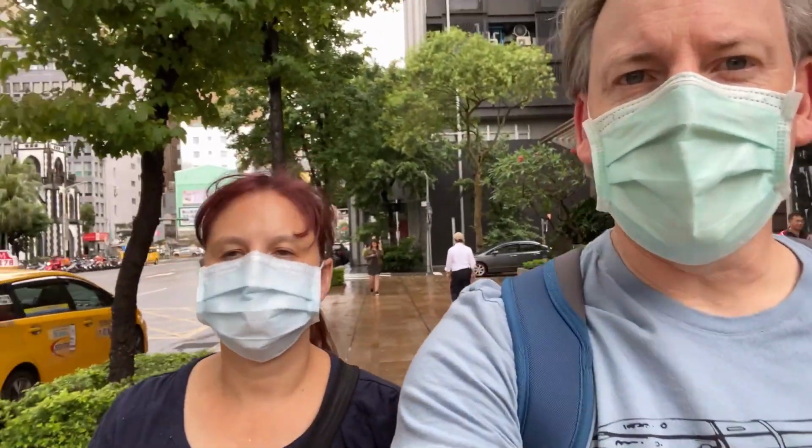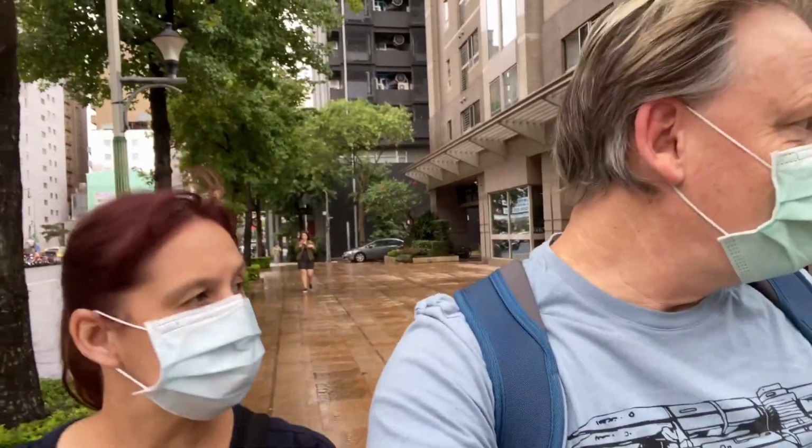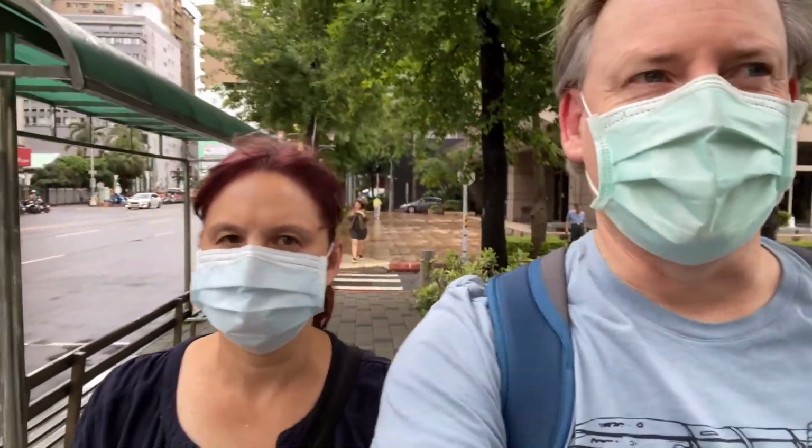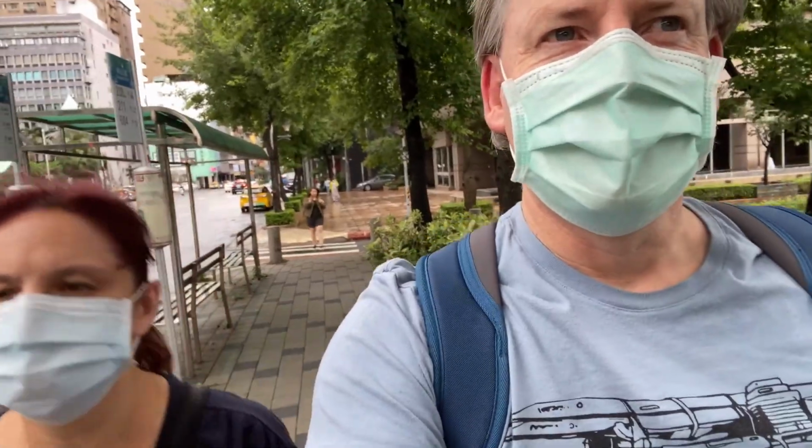Well, Jen and I are out for a walk. Yay! It's been pouring with rain all morning, and it's now 2:45 in the afternoon, and we're heading over to the Dr Sun Yet-Sen Memorial. So we've left our place up here in Zhongshan, and we're heading down to the Shandao Temple train station, and we catch the train a couple of stops from there to the Dr Sun Yet-Sen Memorial.